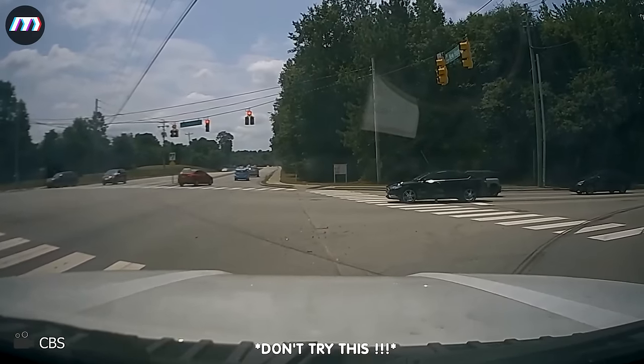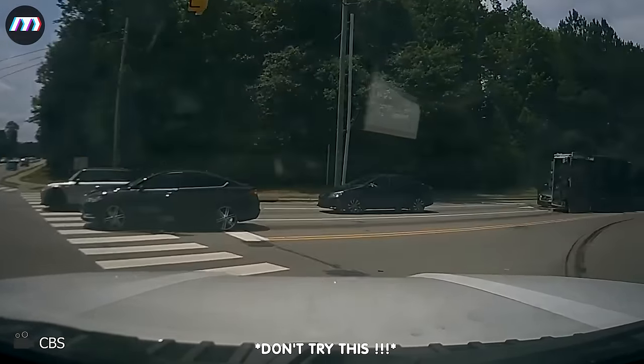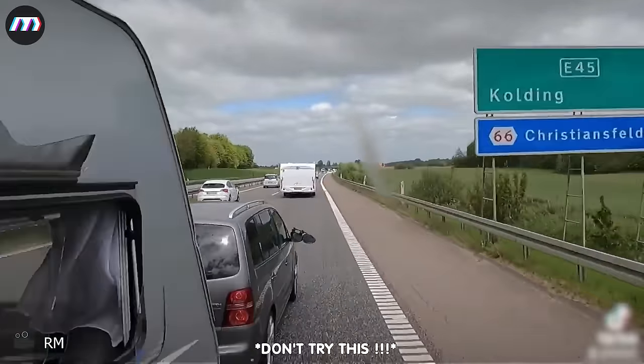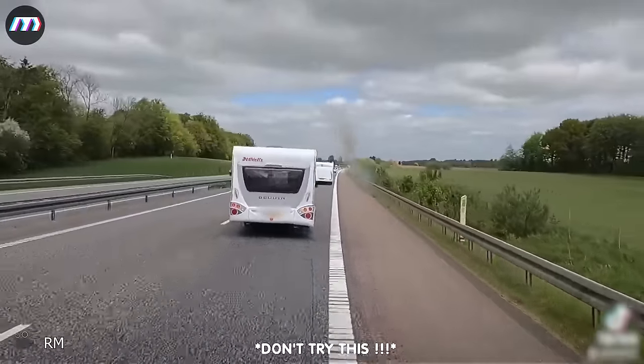When going through a curve, drivers need to slow down. Yep, going camping makes the car seem fun. But anyway, you should maintain your speed and not overtake unnecessarily.